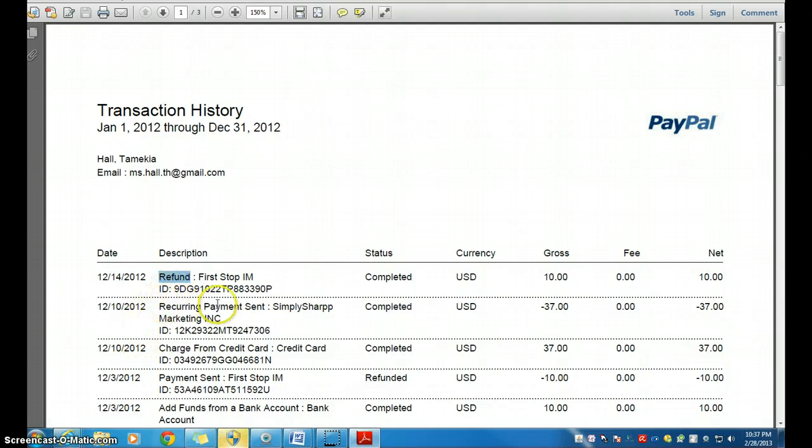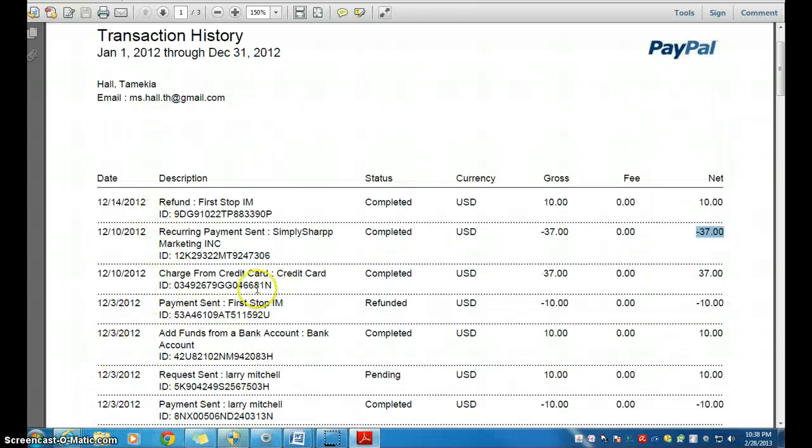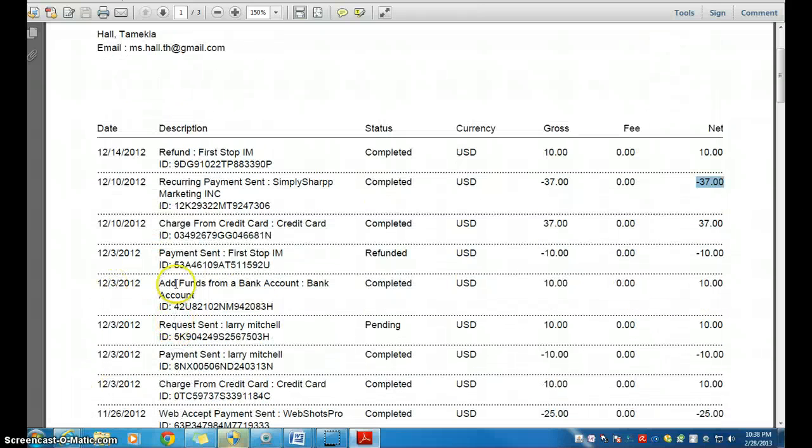Okay. You also have a recurring payment, Simply Sharp, which is simple to advertise. What I did, if you see here, it's showing that it was actually debited from your account. So this is something that you want to keep up with. So I come over, I highlight the date, and I also highlight the amount all the way through. Some of these you can tell that they're where your account is being charged and where the money is actually sent as such. Okay.